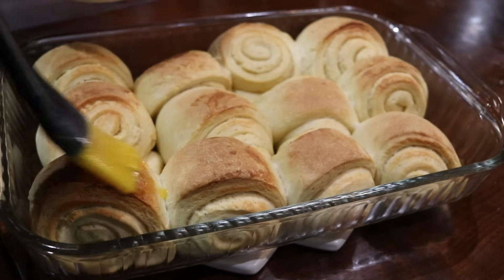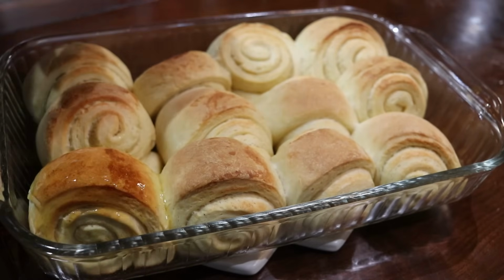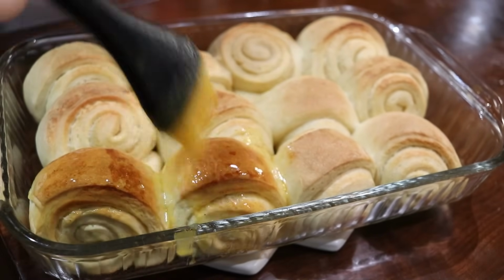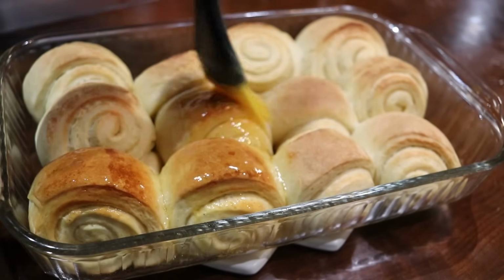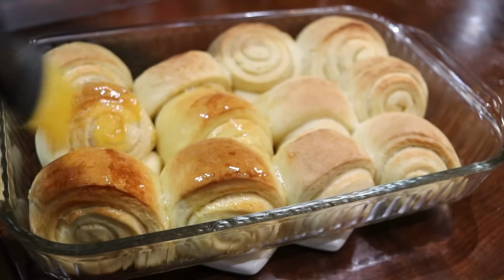As soon as these honey butter rolls came out of the oven, I brushed them with the remaining honey butter that I had. We did end up tasting one of these. I just had the littlest bite. I am staying away from gluten right now, but we can confirm these are absolutely divine. You have to make them.